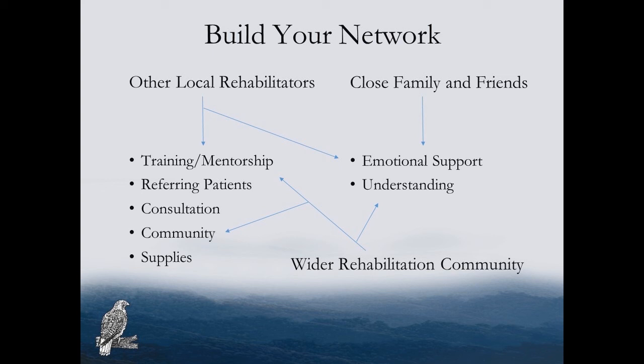Allow your family and friends into your rehabilitation world. They may not get it, especially at first, but they get you. Let them be emotional support for you when you need it and share your successes with them so that they can have a deeper understanding of your passion for wildlife rehabilitation.